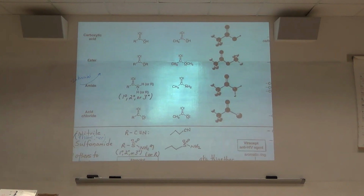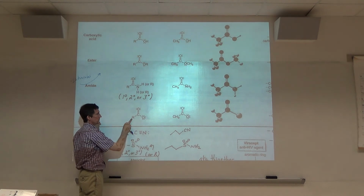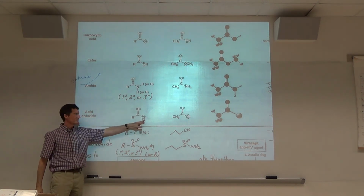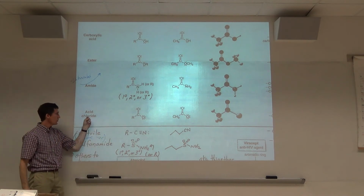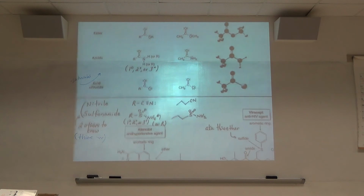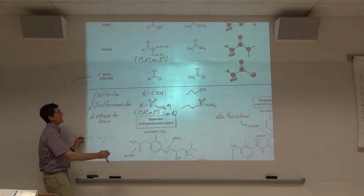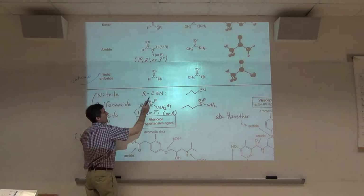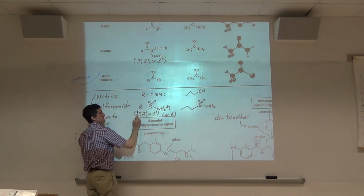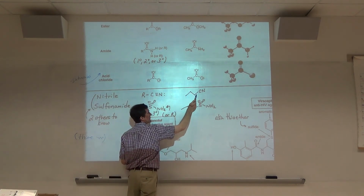Acid chloride, a little bit generic at the introductory stage. You'll see a lot more in organic. R group on one side, chlorine on the other. You can have other halogens on the right. It's just that in this type of compound, the chloride is by far the most common. There's some others I wanted to add to the list. Nitrile. It has the cyano group, carbon bonded to a nitrogen. We have something like this, carbon, carbon, carbon, cyano.